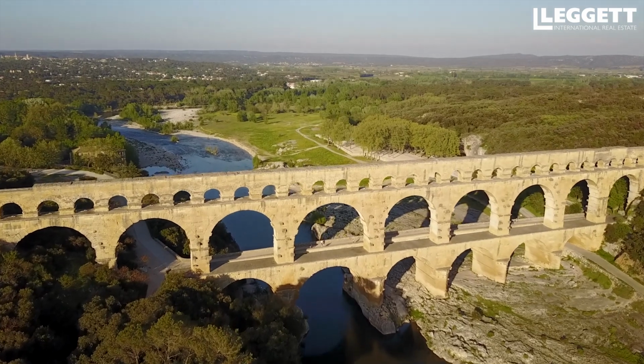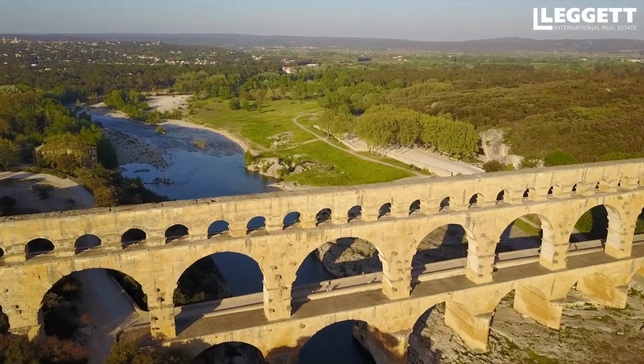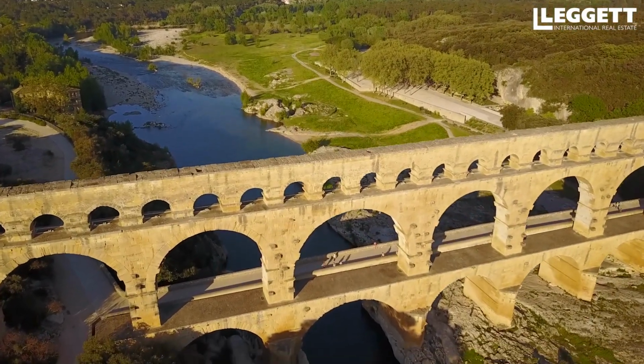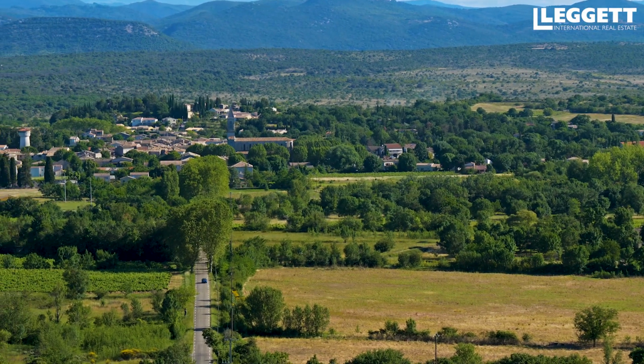Where are we? We are in the Gard. It's a beautiful region in France. There is a lot to do in the Gard. You have beautiful rivers. You have beautiful villages here in the Gard. The property is located in Saint-Denis. You are very close to Louvain, very close to Barjac, very close to Saint-Ambroise.